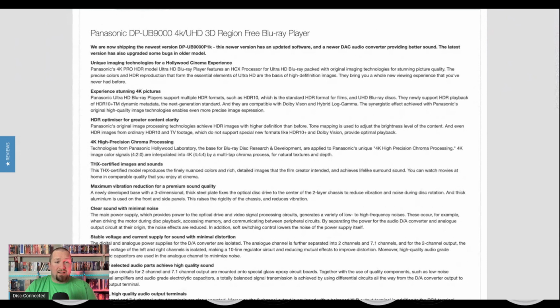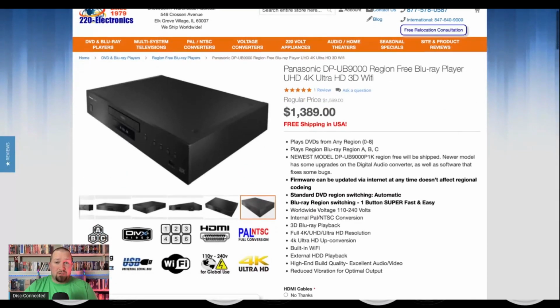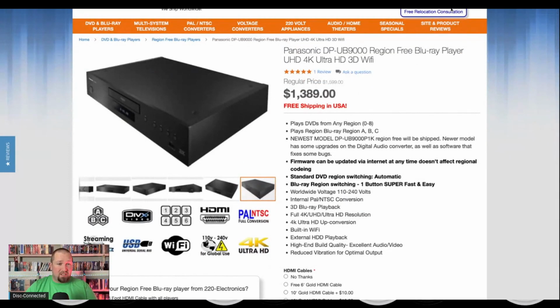The big thing, like I said, we are now shipping the newest version, DP UB9000 P1K. This newer version has an updated software and a newer DAC audio converter, providing better sound. The latest version also has fixed some bugs in the older model. So if you are somebody that really enjoys home theaters and your audio system is something that you're proud of, this might be the one that you want to go to, because it is going to set you up to not have to worry about upgrading your DAC later on.